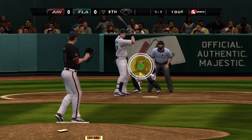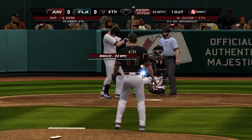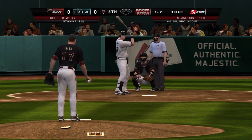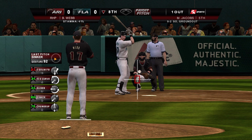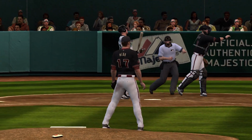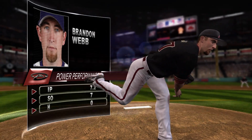Now the 1-1 pitch. Swing and a miss. He just couldn't catch up to that one. 1-2. The 1-2 pitch coming. Got it. 2 down now in the 8th inning. Just 4 outs away from perhaps making baseball history.